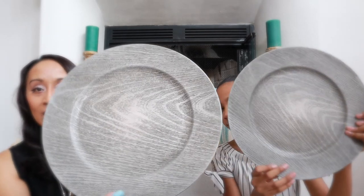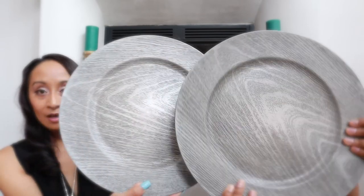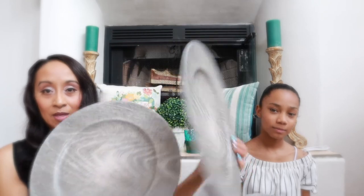Then we came across these. I've been looking for some of these. Sometimes I don't think the Dollar Trees all carry the same things, but these are just glass plates, perfect for crafting. I'm going to use these for a craft project. I got two of them, and then I found these charger plates. They have that wood grain texture. I got four of them. I think I'm going to use these in the fall to decorate my kitchen.